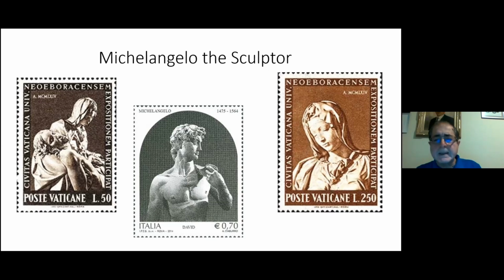And the result was that in his early 20s, he managed already to make some of his better known masterpieces. You see here on the left and on the right, two particulars of the Pietà, which is in St. Peter's. It's a statue of Our Lady holding Jesus, and the David, which is in Florence. These are two incredible works of art, which were made by Michelangelo when he was just a little bit over 20 years old. So definitely he started very, very young. And he was famous already by the time he was 24, 25 because of this.